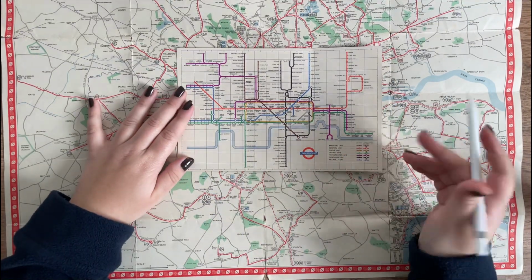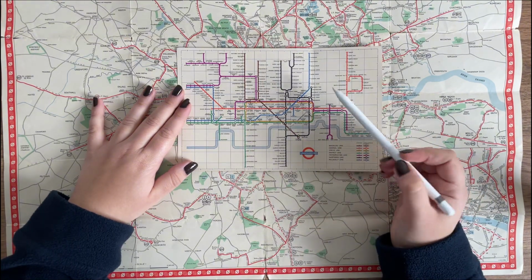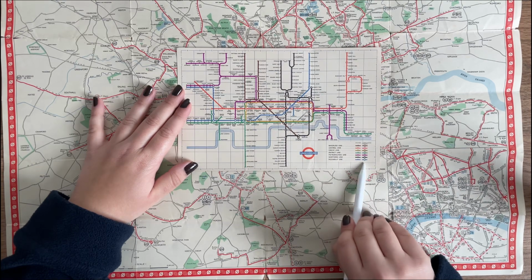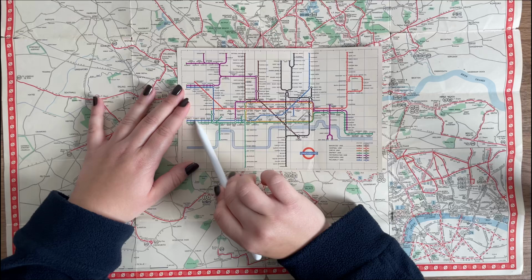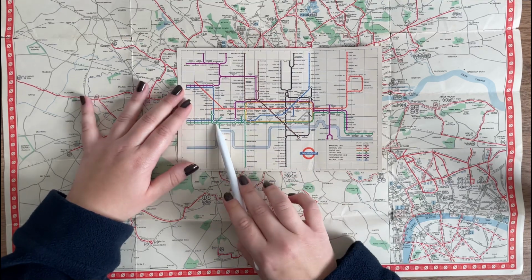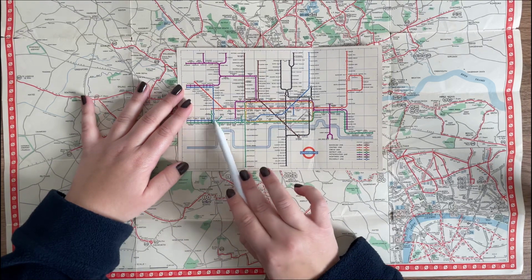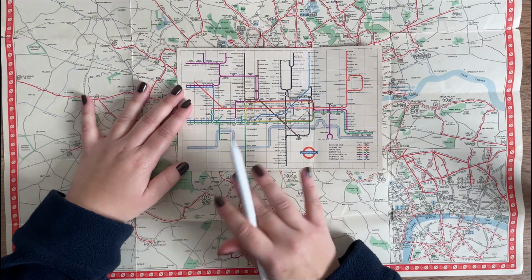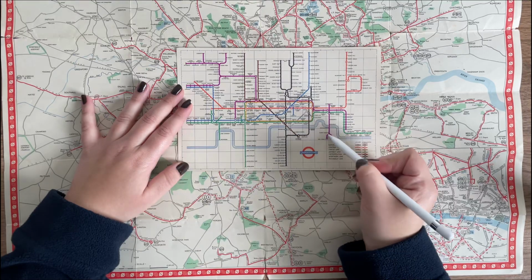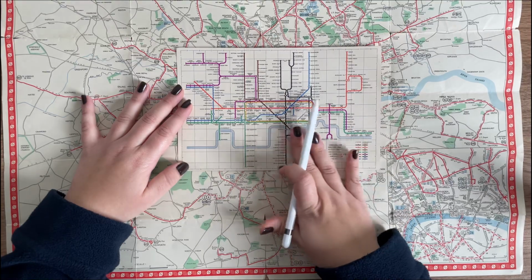And what we can see from this map is the Central Line, okay, and then we have the Piccadilly Line, which opened in 1906 from Cockfosters down to Uxbridge. What we can see is the missing branch for Heathrow Airport. Another thing that we can see is no Victoria Line, no Jubilee Line, no DLR, no Overground, and of course no Elizabeth Line, nothing of that.